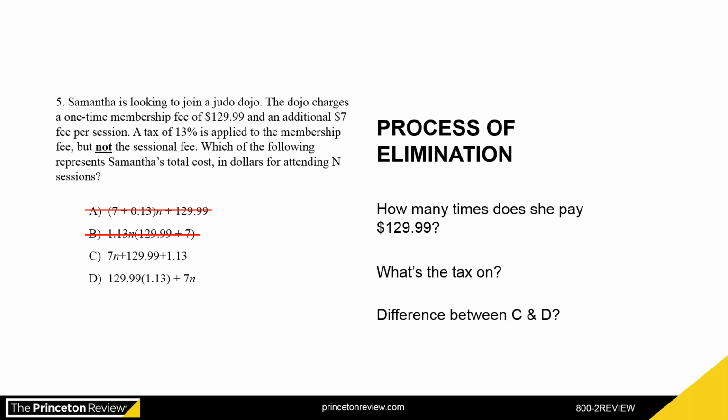So now what's the difference between C and D? We ruled out C because it's not a sum of everything. It is D, the $129.99 and the 13% tax on that. So if you notice, we used two strategies within one problem, and we didn't really have to figure out the answer. We just had to figure out the problem so that we could answer it later if we needed to. So that initially looks a little overwhelming, but once we break it down in strategy and pace ourselves, we can get the correct answer.